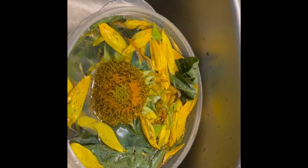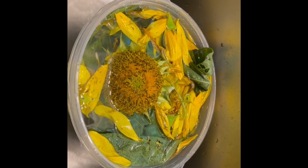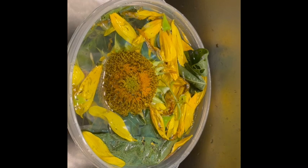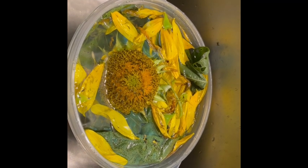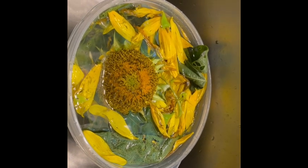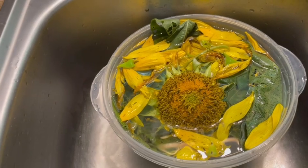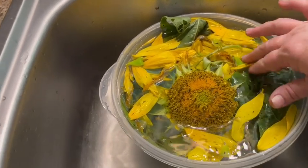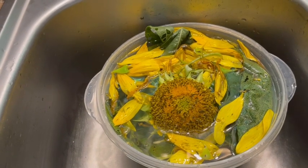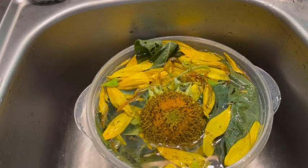Like I said, it said pneumonia too, so I'm thinking if it says pneumonia, it might be good for the thing that's going around now, right? It said any kind of chest, lung, bronchial, and even pneumonia. So there you go. Be sure you go get your sunflowers now before it's too late. I almost waited too late, so don't do that. Get them now while you can.